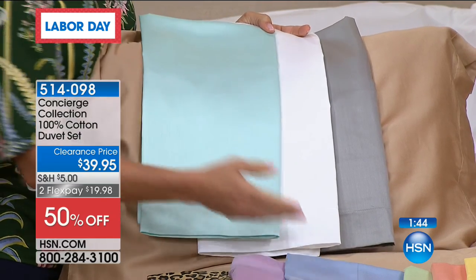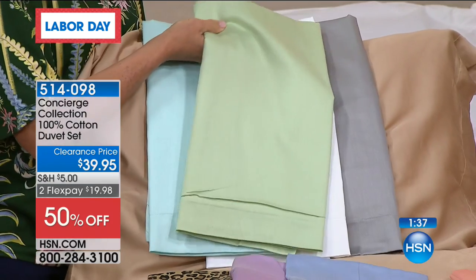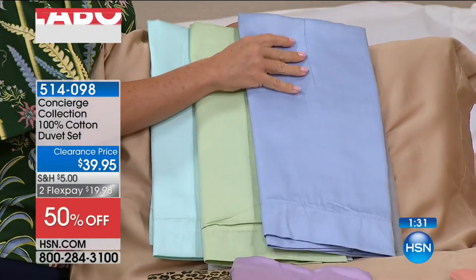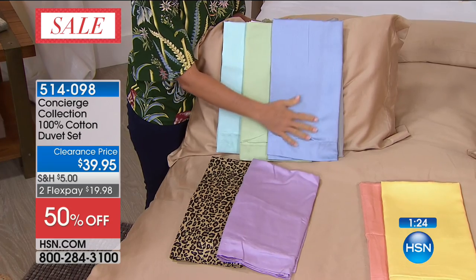And these colors are just gorgeous for all the different seasons. They really are. And remember, this is 100% cotton. I say that because there's a lot of bed sets out there that are just horrible fabric, you know? You get it home. It's scratchy, and you go and get in bed at night, and what's the first thing you do? You take that comforter off because it's not comfortable. This is going to give you that beautiful feel.